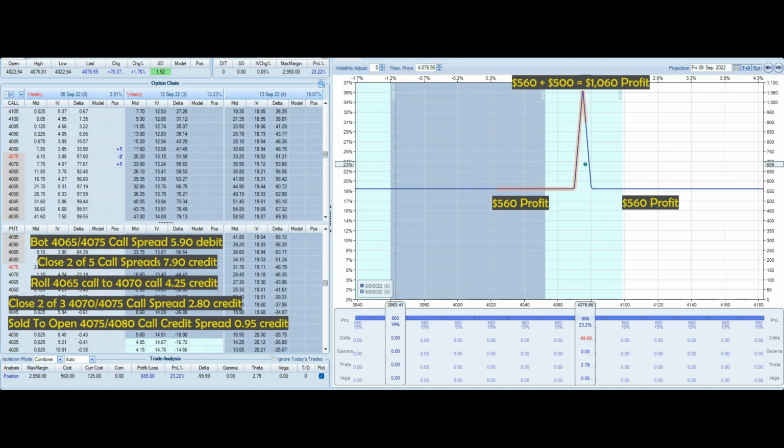Now, the S&P 500 finished at 4067.35, and my remaining call butterfly expired out of the money, making my total gain $560. Now, this trade has generated a $560 profit on $2,950 of risk, which is about a 19% return in the last half hour of the trading day.